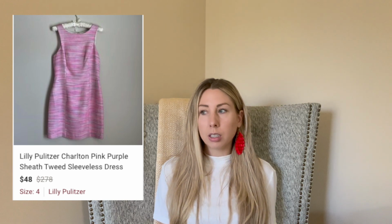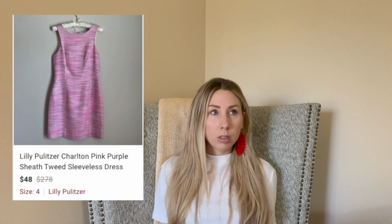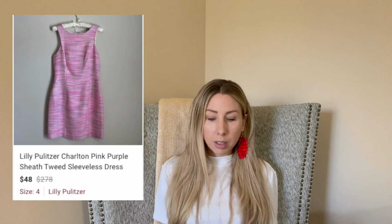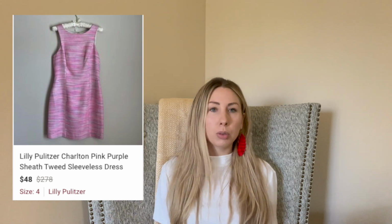Again, for Lilly Pulitzer, the smaller sizes don't sell nearly as fast, and also the more bold novelty prints are what sell better than something as simple as just a tweed pink dress. However, I do think anybody who's still going into the office or is in sales, I know we're technically somewhat out of season for this, but you could wear a nice button down underneath this, and I think it would look really cute. So hopefully it sells. I've had this listed for 117 days.